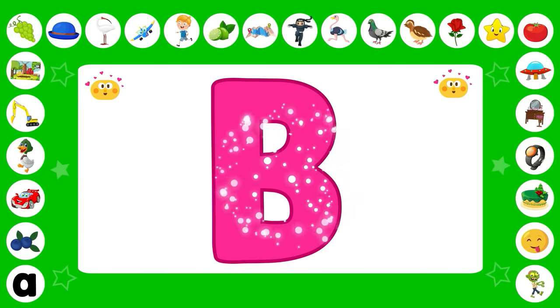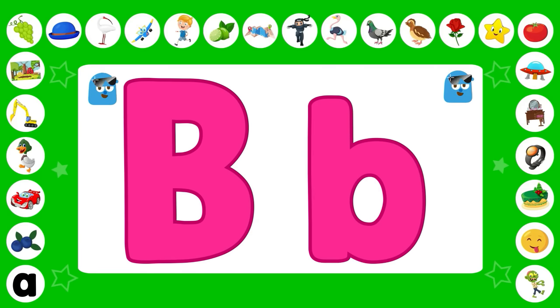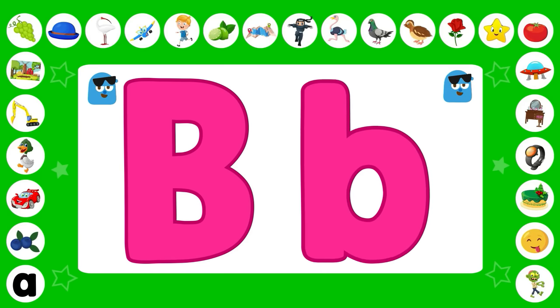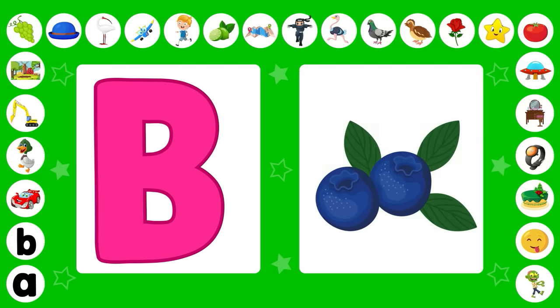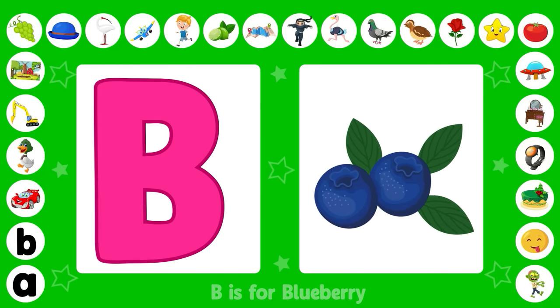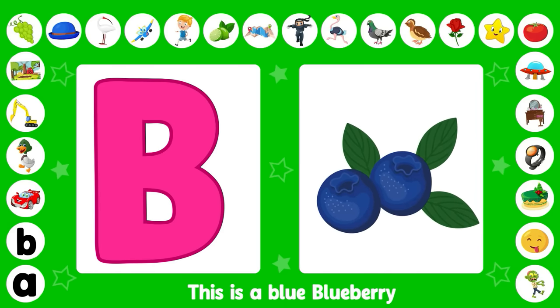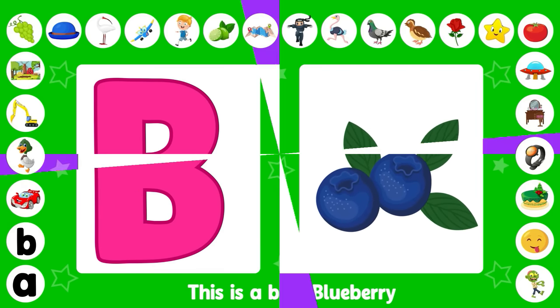This is B. B says B, B, B, B. B is for blueberry. This is a blueberry.